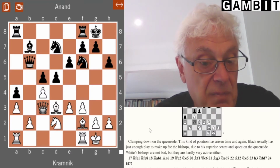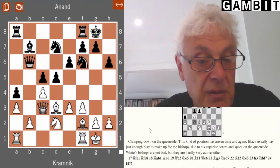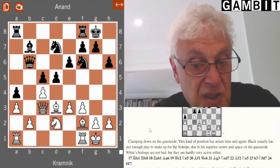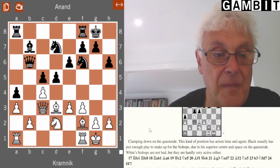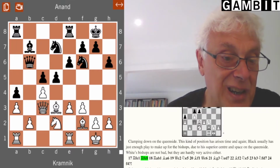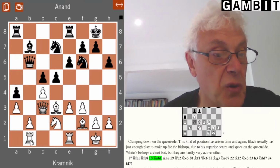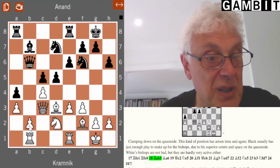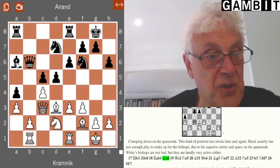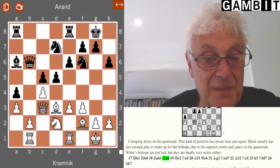So now there ensues a period of quiet manoeuvring by both sides, which doesn't fundamentally change the structure of the position. Rook comes to a good square, and, well, white's put his rook on b1 as a kind of prophylactic measure to secure the pawn on b2. Black's bishop comes to quite an active square.